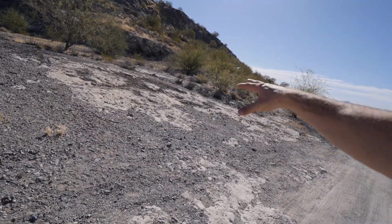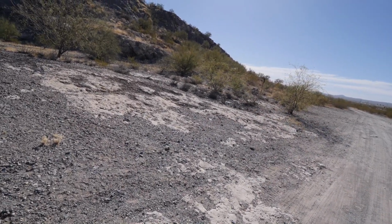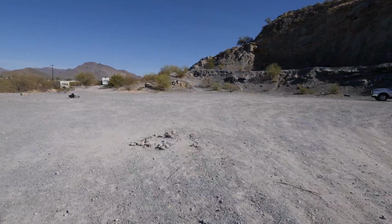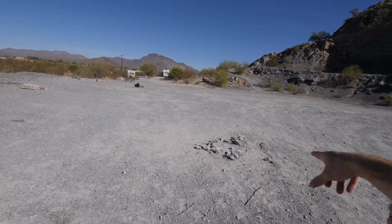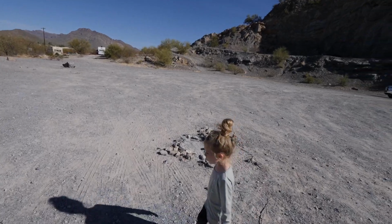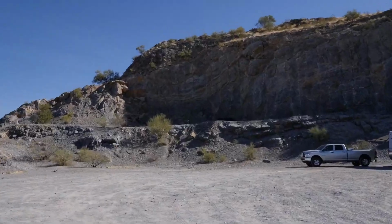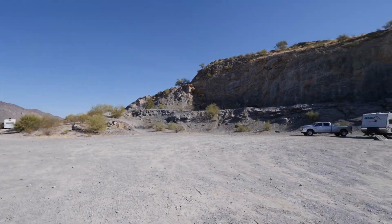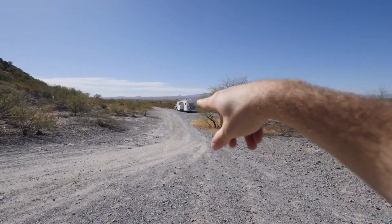This is all a real shame right here. No, do not step on it, Hensley. There's a lot of glass around here. If you're ever wondering, like in a BLM area, where to park, a lot of times there's already like a little rock pit. Kind of gives you an idea of where to go. That's cool up there, isn't it? We'd never be able to get up that though. We weren't even sure about coming down this road.